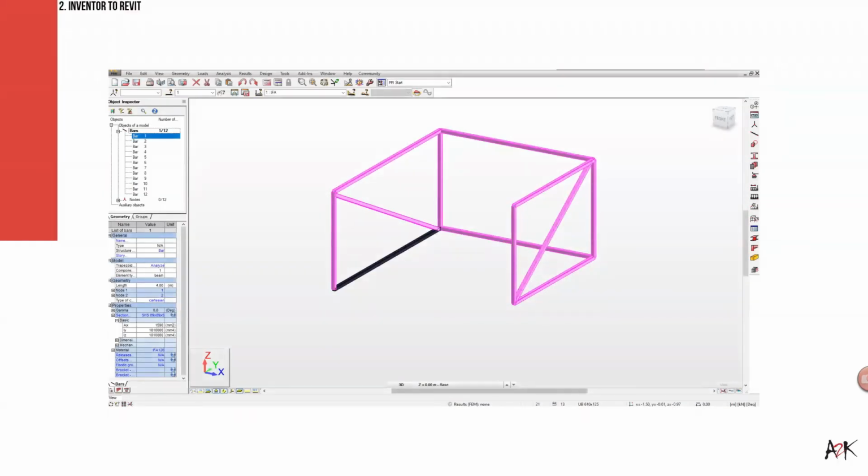Now that we have that in Robot, we can see here on the left we're getting all those sizes coming through. We can analyze all those surfaces, etc. And these are actually elements. They're not just surfaces. So we can see we're getting the section 89 by 5 SHS. We're getting our material as well, and we're getting it as a beam. So it's not just coming through as a surface. We're getting our actual elements through there.